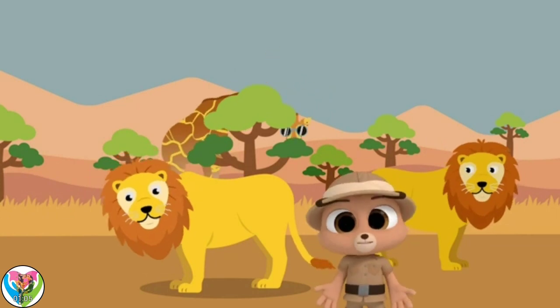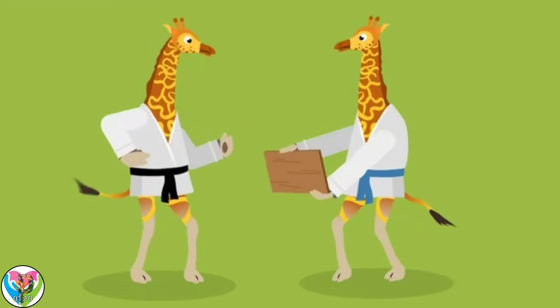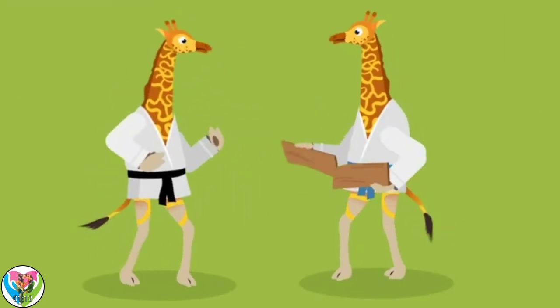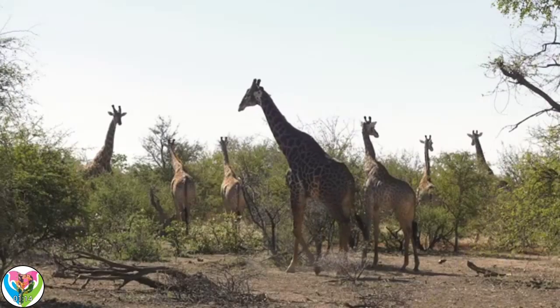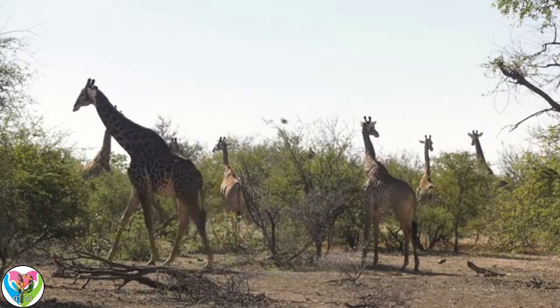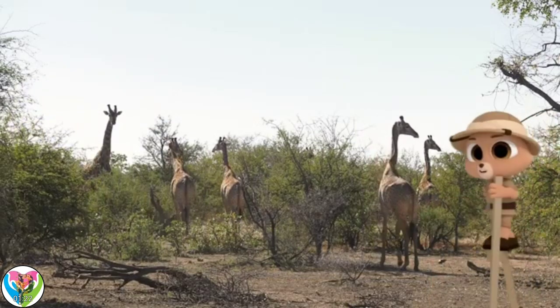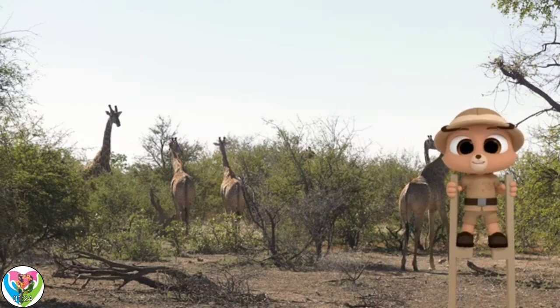Can't they run away? Their long legs do help them run and give them a powerful kick, too. Giraffes also gather in groups called towers to help each other spot predators. Well, I'll get back on my tower and keep a lookout with you two.